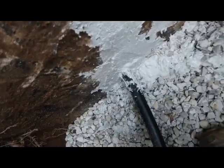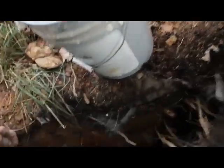Alright, so it's not very pretty, but I patched the hole going into the house. We got gravel on a lot of our water line.